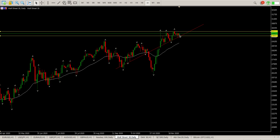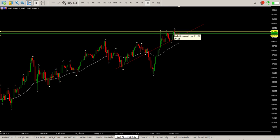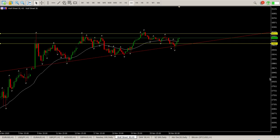Solid move up, consolidation, flat top, triangle, break above this 30,000 area, or 30,100 area to be exact, come back, test it, hold it. That validates this whole pattern, and that pattern is a potential move of 4,000 odd points. Obviously not all in one go, but that is what we're seeing at the moment. Right now we are between these two levels, bouncing around like a yo-yo, but yeah, we are sideways.